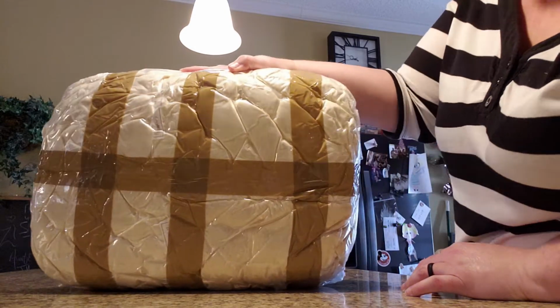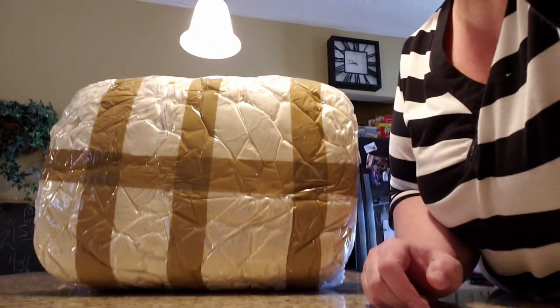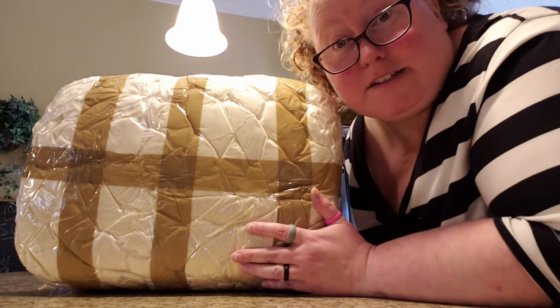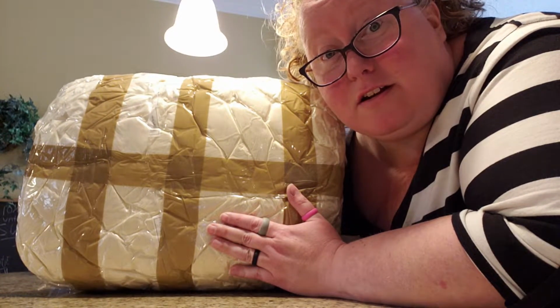And they vacuum sealed it up. They got my vacuum skills beat. I mean, they are pros. Yep. I just counted it up on the packing slip. This is 85 skeins of yarn. 85.